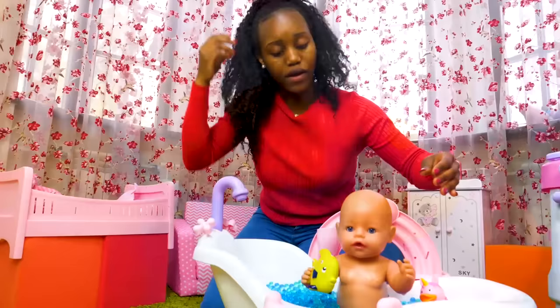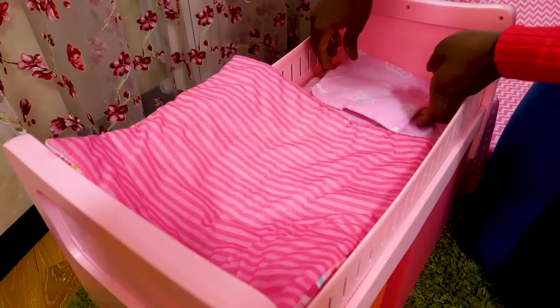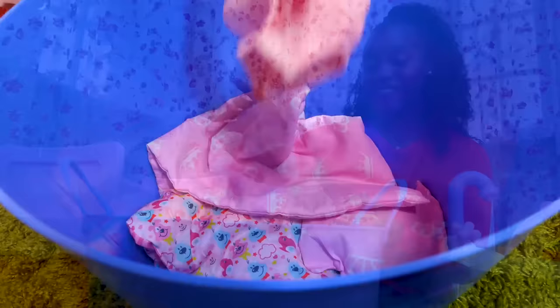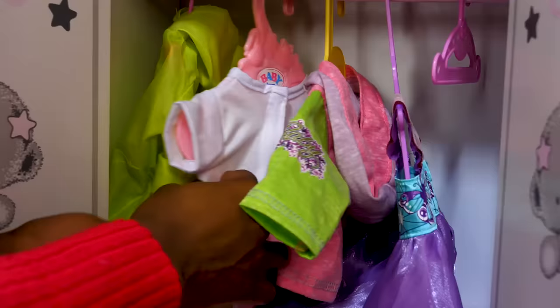Okay, Emily, sweetheart, you play here and I'll change your beddings, okay? We first take off her pillow, then her bedspread, and her wet mattress. And we'll place them into the laundry basket so that I can do the laundry later. Now let's get some clean beddings. Oh, where did I place them? Oh, here they are. Gotcha.